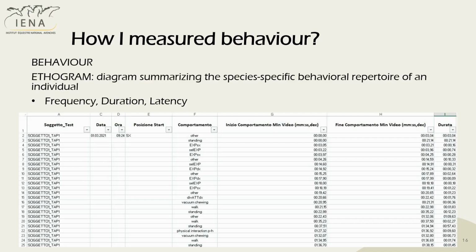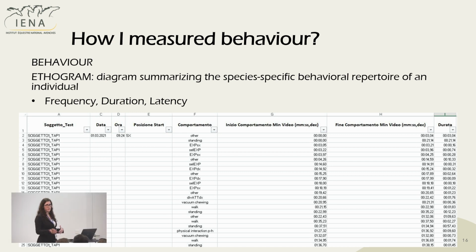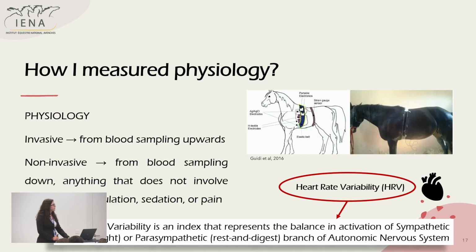I measured behavior through the ethogram, which is basically a diagram that summarizes the species-specific behavioral repertoire of an individual in terms of frequency, duration, and latency of each behavior. And for the physiological parameter, I analyzed the heart rate variability.